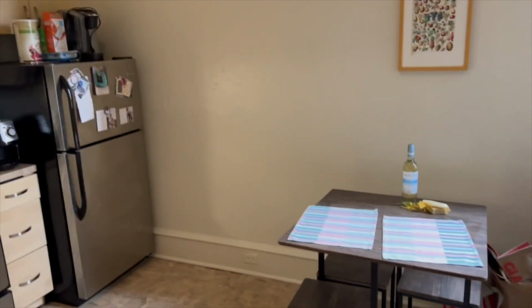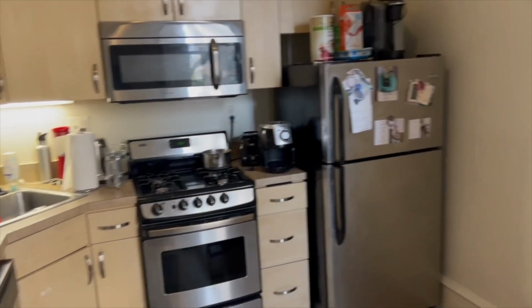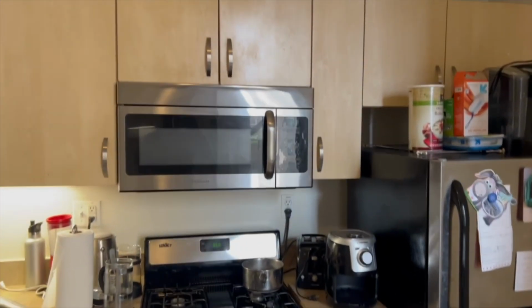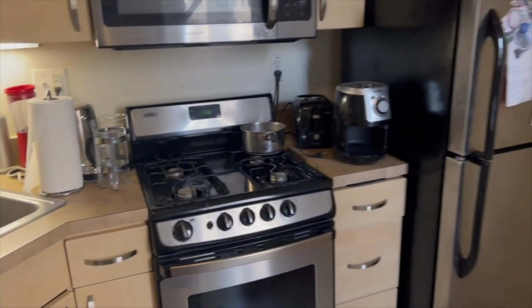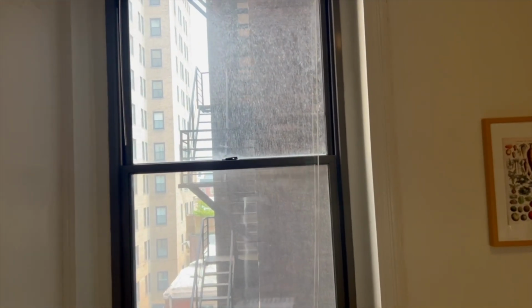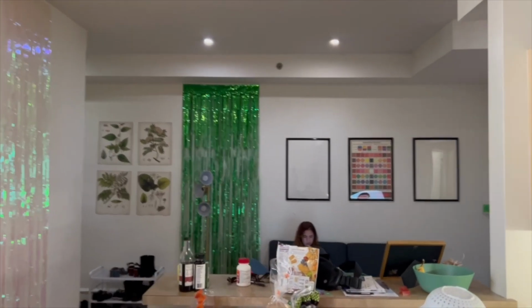Here, this is your kitchen. In the kitchen, you have stainless steel appliances, gas oven and cooktop, built-in microwave, a dishwasher, a garbage disposal. You also have this huge window for natural light in the kitchen. This is your view from your kitchen when you look at the living room.